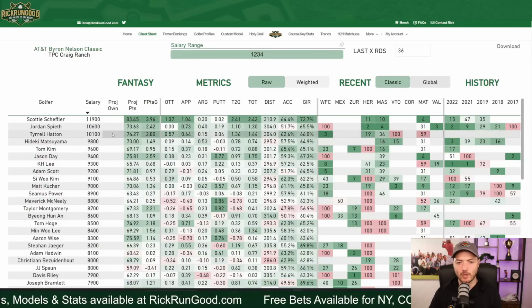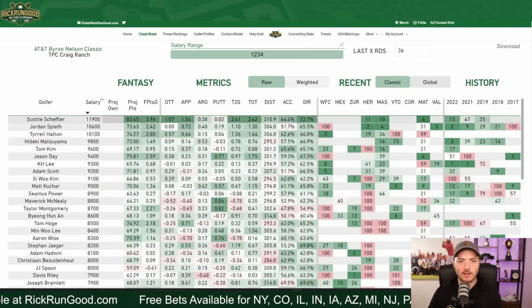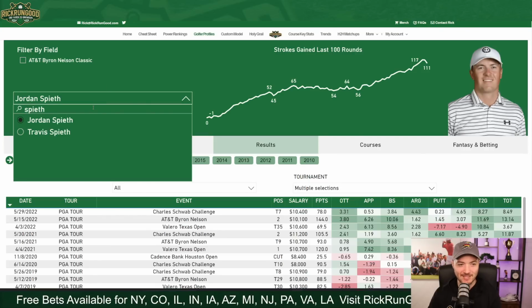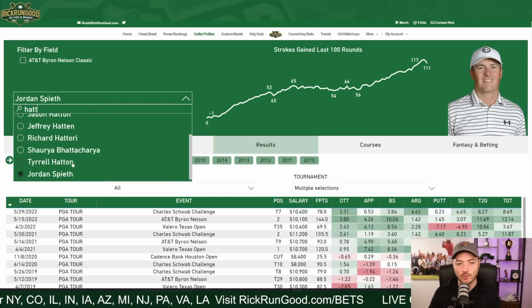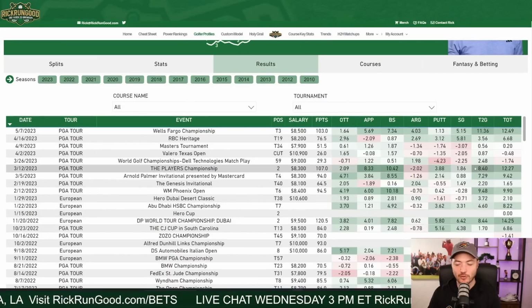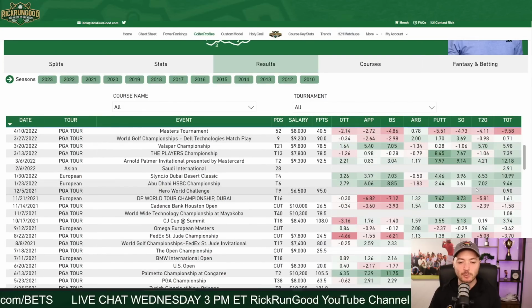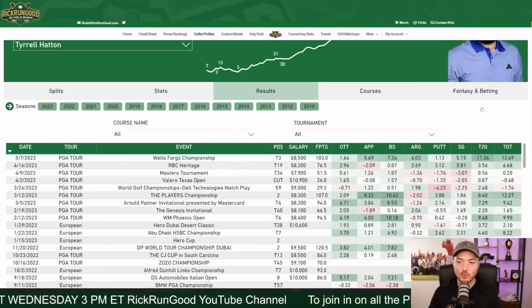Hatton might be the interesting one, right? If you just watch the reactions, Tyrrell Hatton played horrible last week, but that's not the actual case statistically. He continues to be a very good ball striker. If you look at the 11 strokes he gained from tee to green last week at the Wells Fargo Championship, that is the most he has gained since the Palmetto Championship at Congaree, where he finished runner-up. That was in June of 2021, so we're coming up on 2 years.